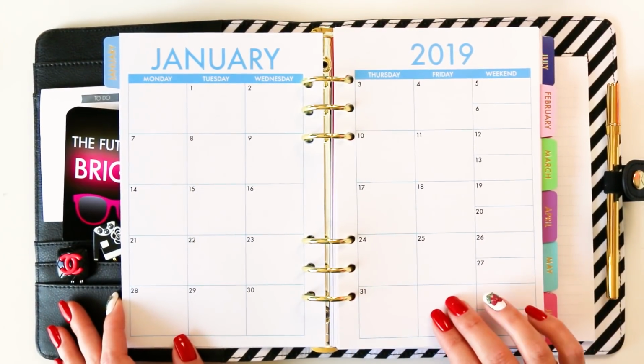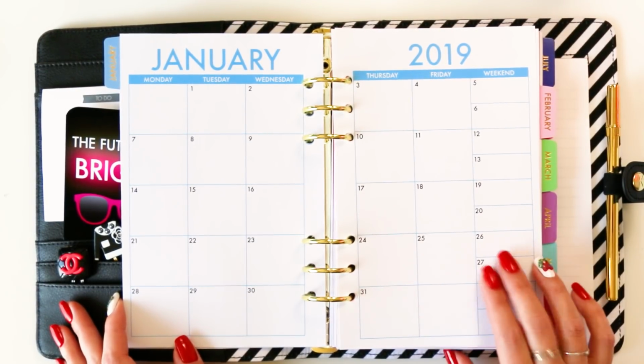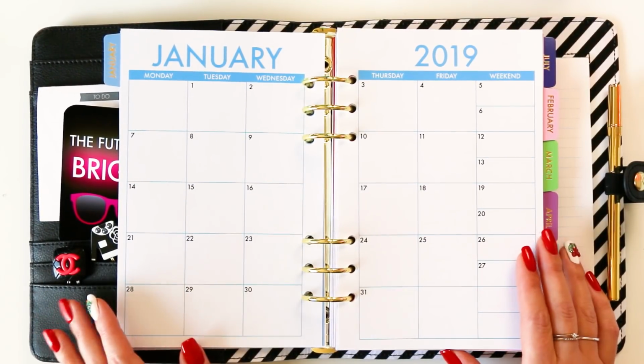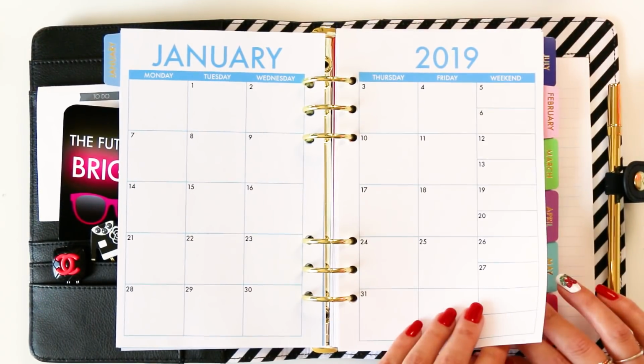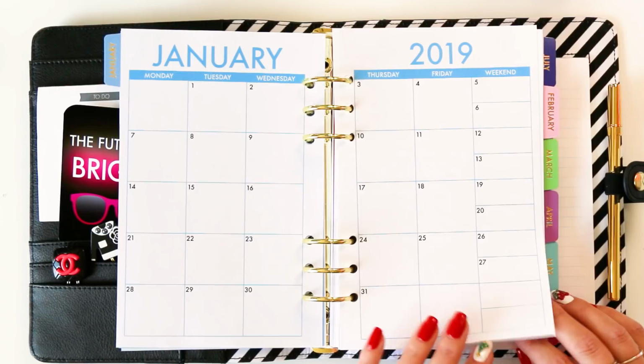Our stickers are interchangeable between the Glam planner and the Erin Condren. So whether you are using either planner or both, if you're me, everything's going to work together. So you don't need to worry about which stickers go in which. They both are going to work just beautifully. And we made sure those dimensions match up perfectly.